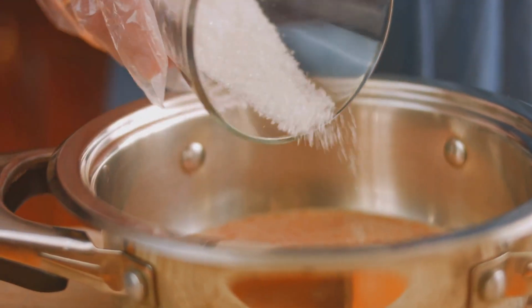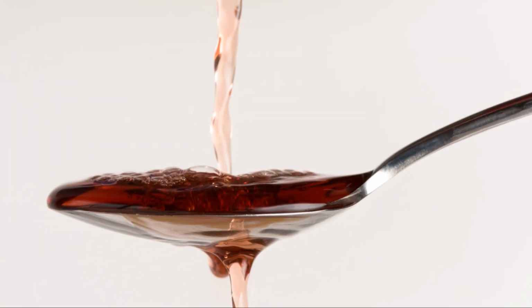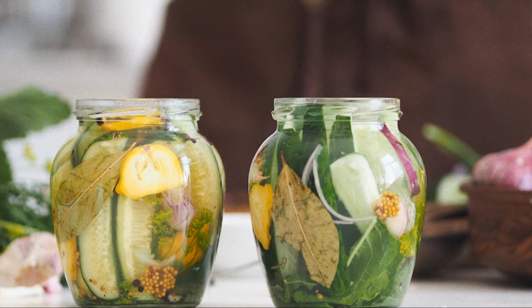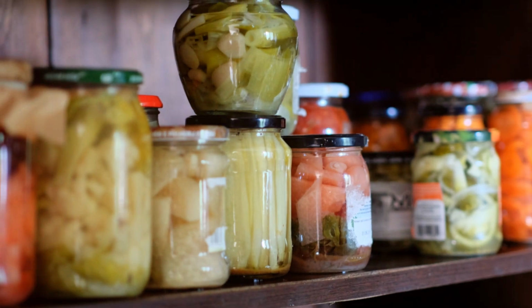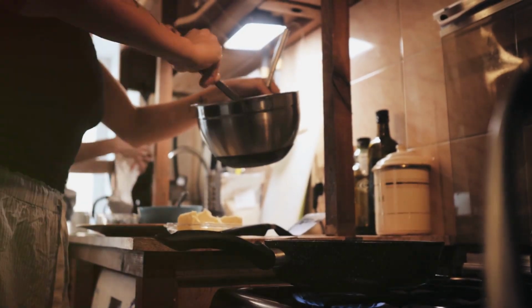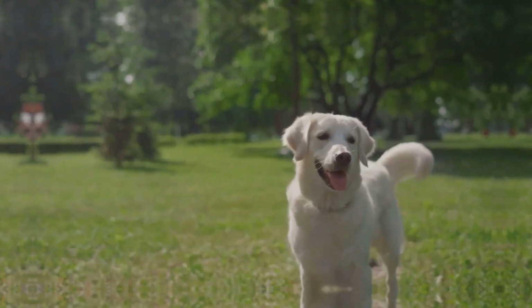It can also add a bright tangy flavor to sauces, soups, and stews. A splash of red wine vinegar can add depth to a tomato sauce, while apple cider vinegar can brighten up a hearty lentil stew. And let's not forget about pickling. Vinegar is the key ingredient in countless pickling recipes, from classic dill pickles to pickled onions and beets. So next time you're in the kitchen, don't be afraid to experiment with vinegar. You might just be surprised at the culinary masterpieces you can create.